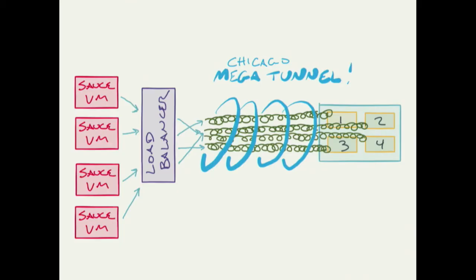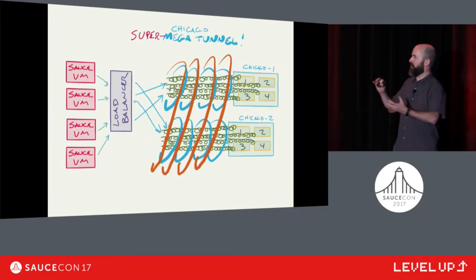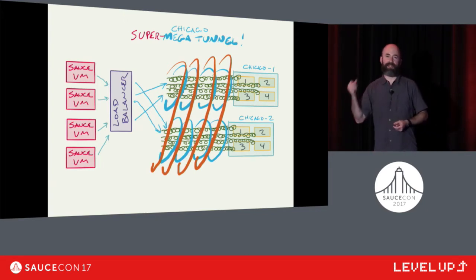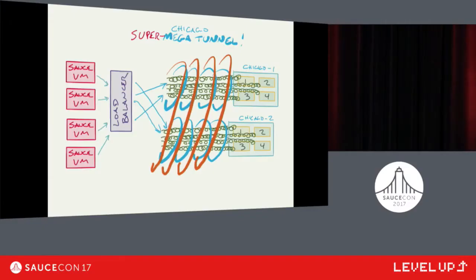Now, some of you might be thinking, okay, well, that's great, but these are still all running on one single server, right? So what if that single server goes down, somebody trips over the power cord, then what happens? Luckily, you can scale this horizontally, and you could have as many servers as you want that are all using that same Chicago identifier. We're taking these individual tunnels, grouping them into mega tunnels, and then grouping those mega tunnels into super tunnels. Sauce Labs will seamlessly load balance all of this for you and treat it all as one logical tunnel, even if it's running on 1, 2, 4, 10 different physical machines, which is pretty great.